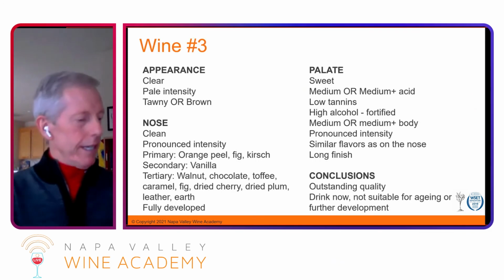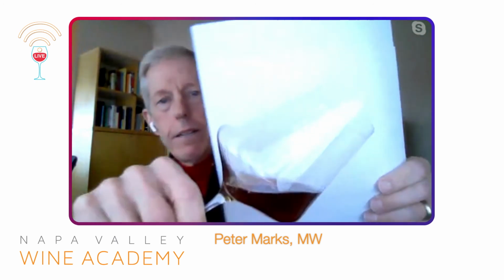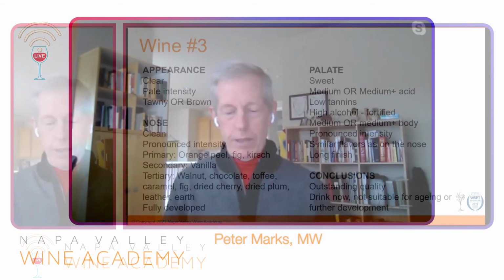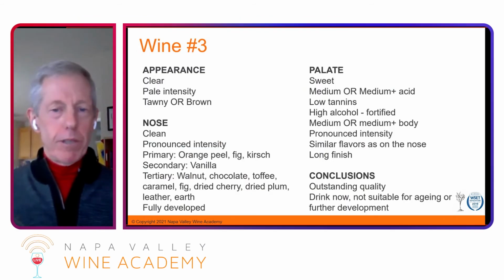This one is really, really interesting. I'm going to hold this up, see if you can see it. Yeah, it's not really showing what I wanted to show, but it's pretty pale. It's hard to see that. It's pale, and it's tawny, bordering on brown. And it's hard to see the color with our screen here, but it's really interesting because this is an older wine for sure. There's nothing showing youthful in the appearance of this wine.